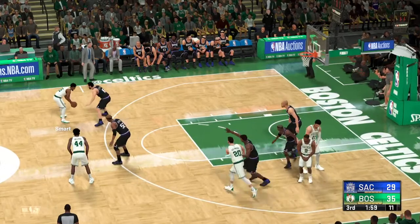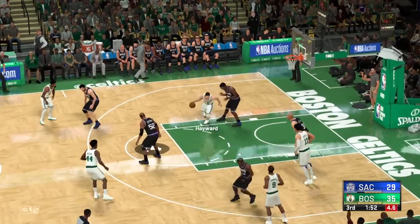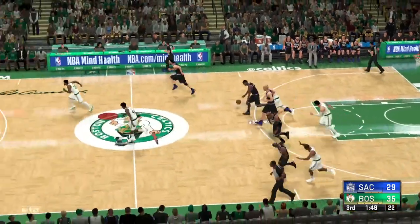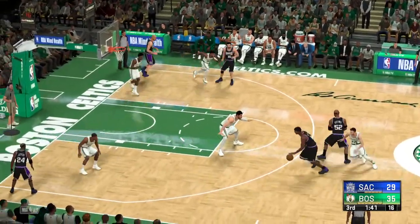Outside, Smart. Clock at 6. Passes to Hayward. Oh, that's blocked. And now Sacramento on the break. Hayward against Weber.